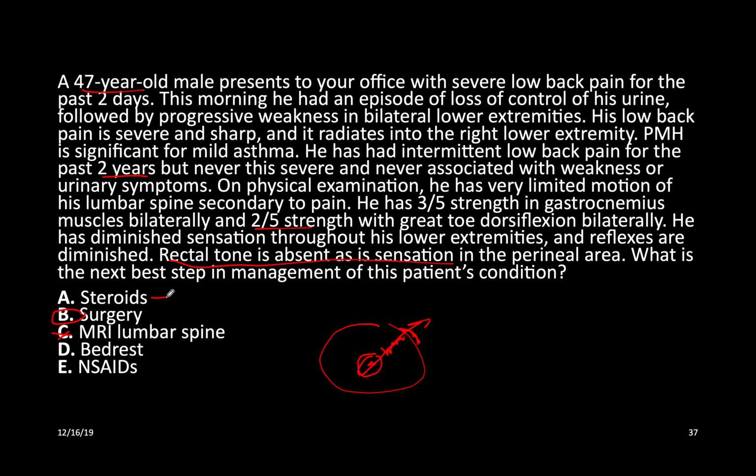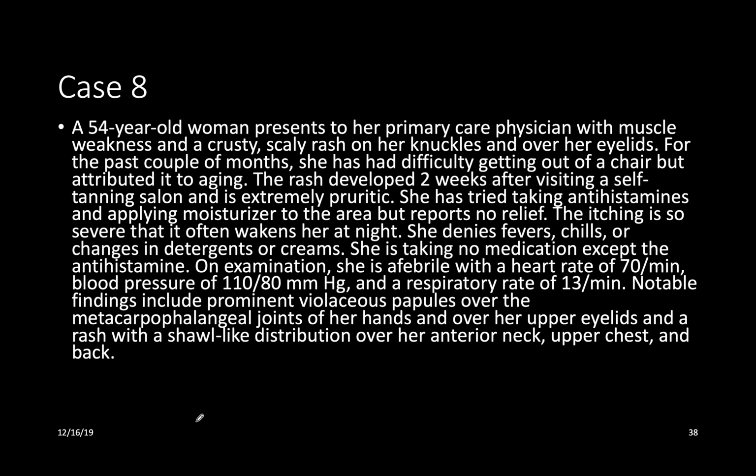The other question here is steroids. This is a current debate in the field of neurosurgery, whether or not to give steroids when you have a patient that has some sort of trauma to their spinal cord. Some surgeons do it, some surgeons don't. There've been some studies that show it improves outcomes, but it's not law yet that steroids should be given before surgery, although it may be someday. Okay. Great. Surgery, great.